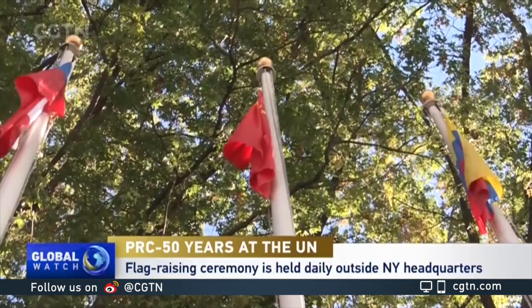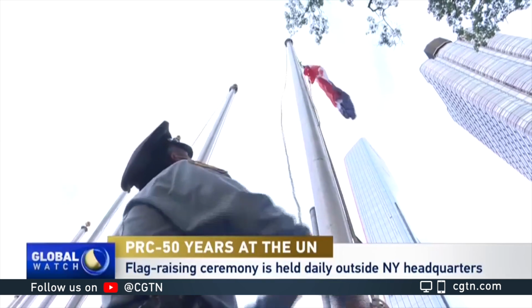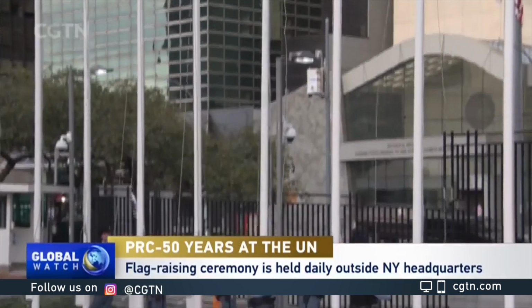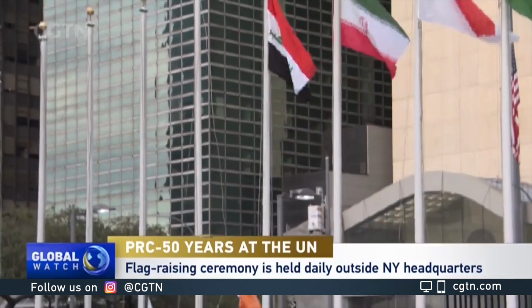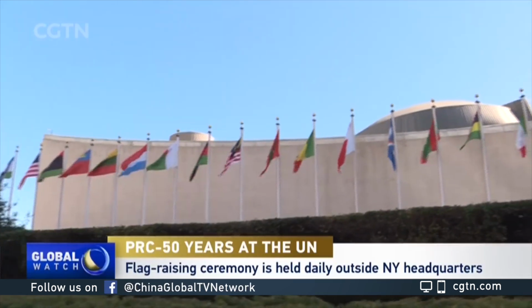Each flag's the same size, which is 123 by 183 centimetres, so that's 4 feet by 6 feet. The flags go up every day, except for weekends, and during bad weather they don't put them up either, but they are left up all through the General Assembly's high-level week in September.